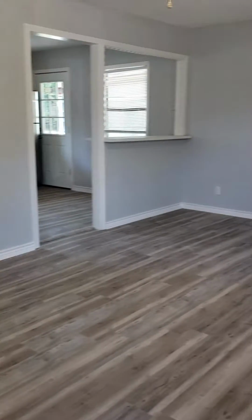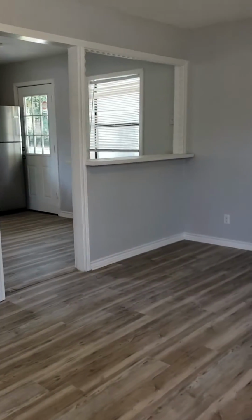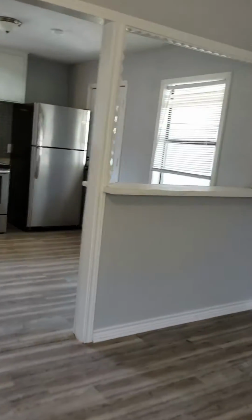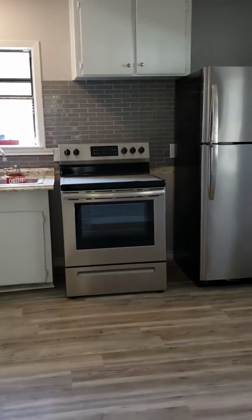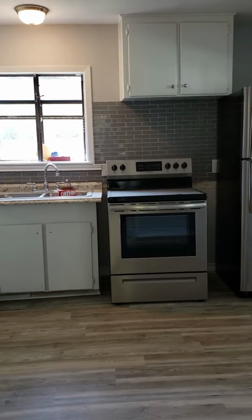All right, here you have your nice spacious living room. And it's kind of open to the kitchen with this breakfast bar. So you could put some bar stools. Kitchen has a stainless steel refrigerator and stove. That's an electric flat top stove.